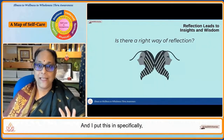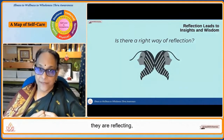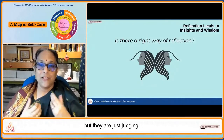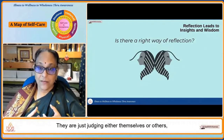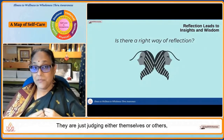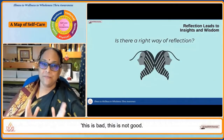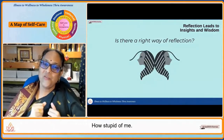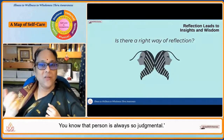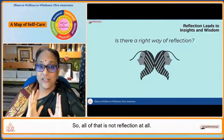And I put this in specifically because, in my experience, sometimes people think they are reflecting, but they are just judging. They are just judging either themselves or others or the situation itself. This is bad. This is not good. I shouldn't have done that. How stupid of me. That person is always so judgmental. So all of that is not reflection at all.